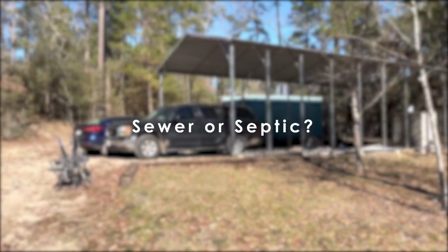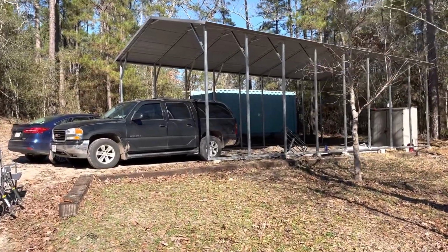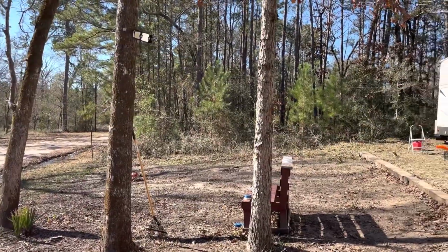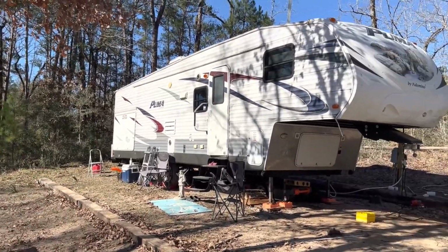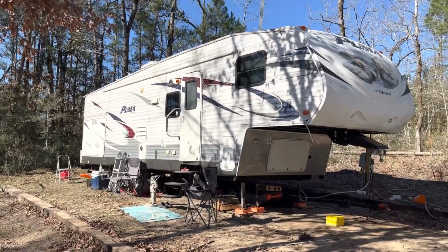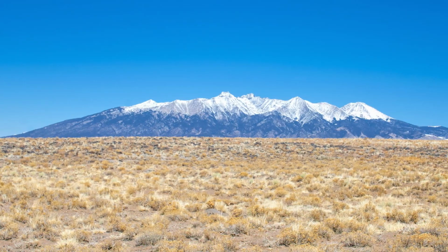Sewer or septic for an RV lot? How full are your black water tanks? One of the most important aspects of an RV lot is your ability to drain your own waste. Not having to worry about the tanks filling up is one of the benefits of an RV lot, and depending on location, there are going to be different solutions available.